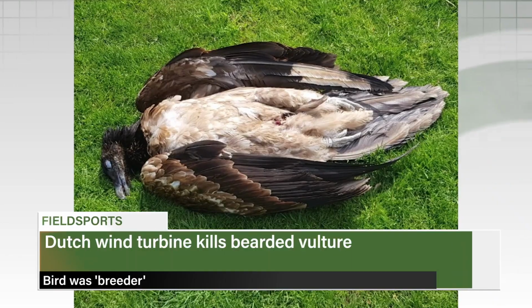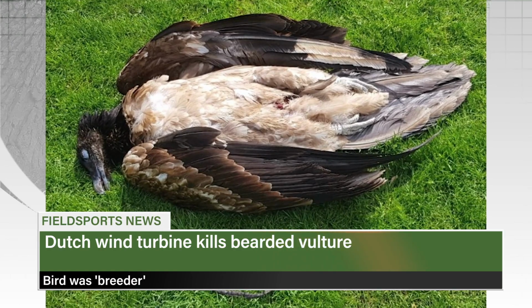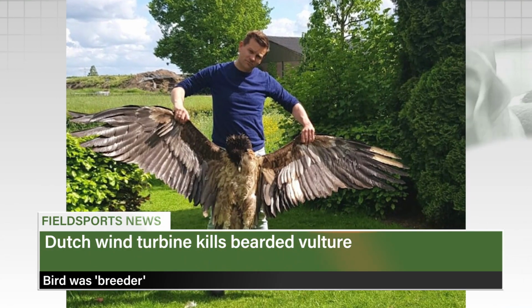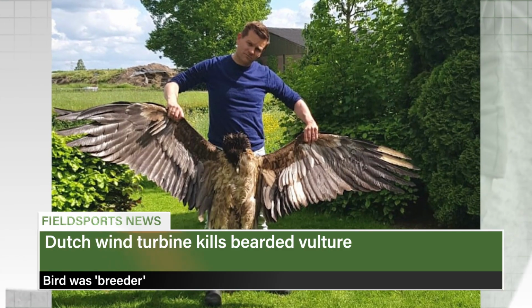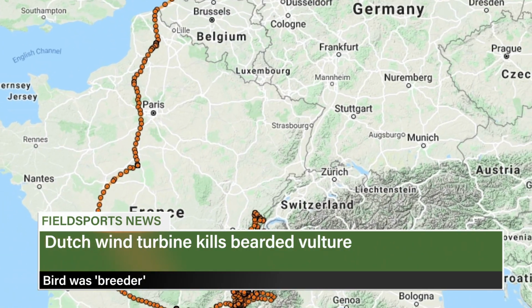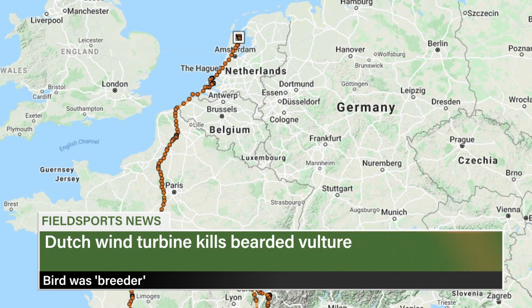gwct.org.uk/rifle-event. A vulture on a rare visit to the Netherlands has been killed by a wind turbine. According to the Vulture Conservation Foundation, the bearded vulture was part of a breeding program to boost the population in Europe. Instead, it was cut down mid-flight by turbine blades in Vereeniging. Bearded vultures, which can have a 3-metre wingspan, are on the near-threatened list for the International Union for the Conservation of Nature. The bird, called Angel, was released last year in France, and tracking devices showed its journey north.